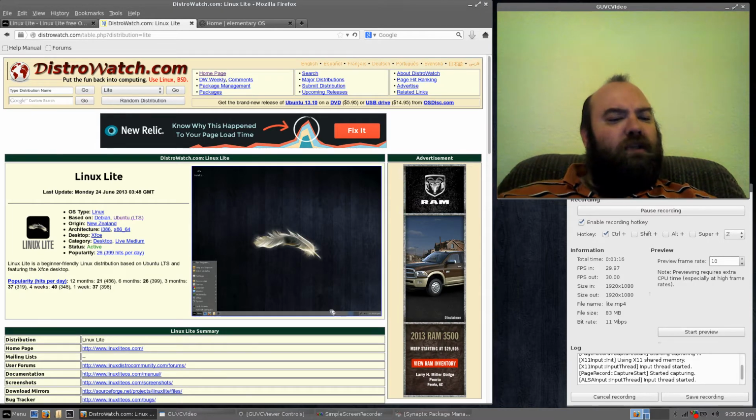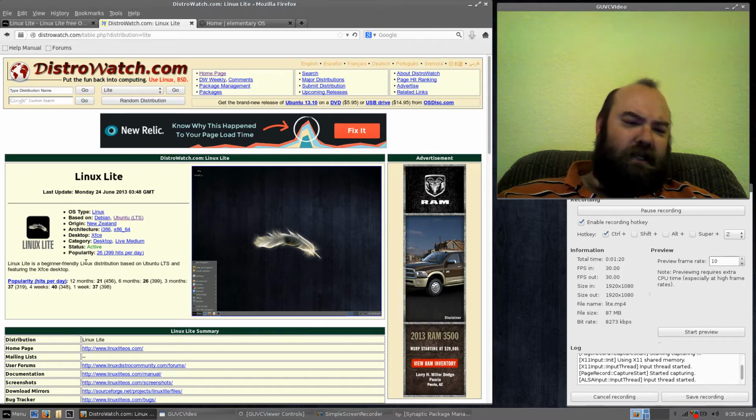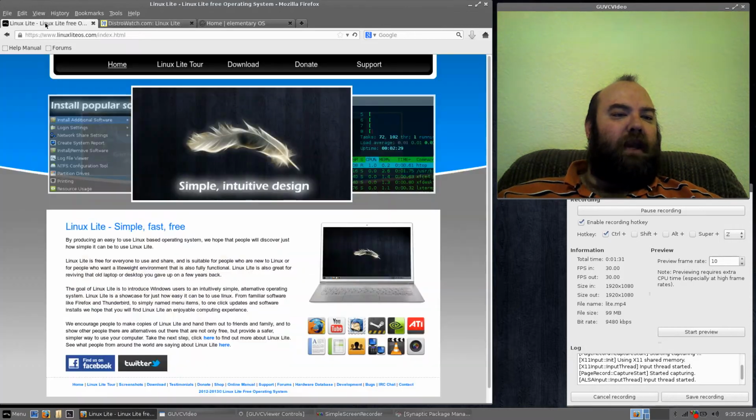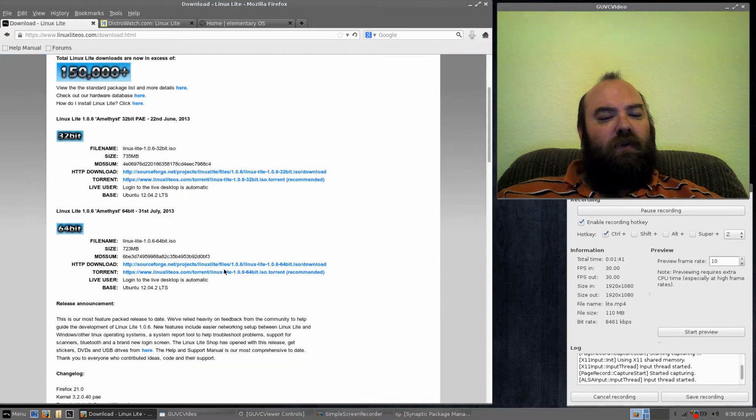Linux Lite, of course, as I've mentioned in other distributions where they originate, comes from New Zealand. That's quite interesting. I think that's one of the first New Zealand distros that I've looked at. If we look at the main page here, we will see that it gives a little bit of an introduction about it. If we go into the download section, you can find that you can easily download 32-bit versions as well as 64-bit versions of this.